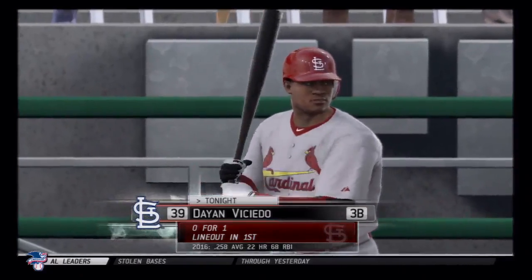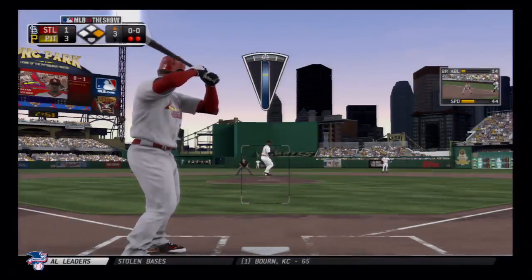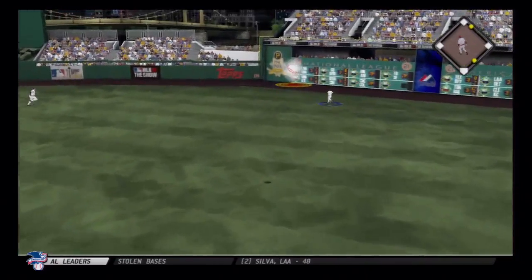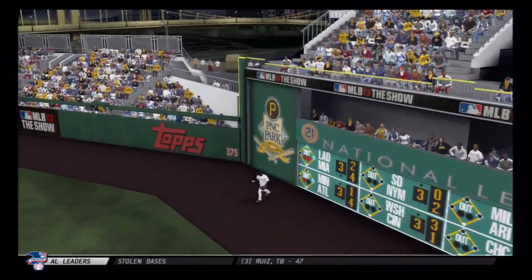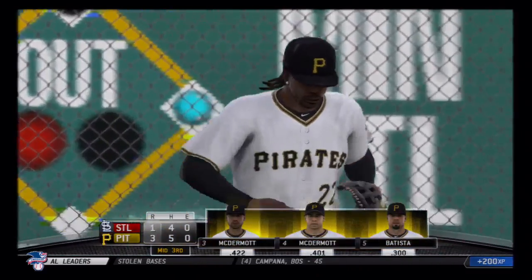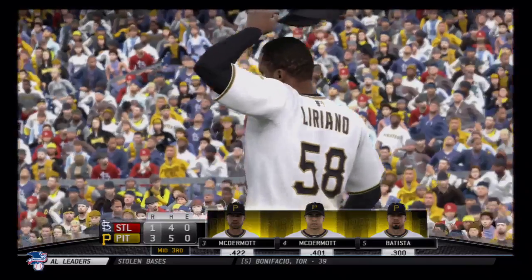Diane Viciedo will stand in. A line-out victim his first time. And there's a fastball that's hammered the other way to deep right field. McCutchen has to retreat to the track, but he has it to retire the side. Cards leave one. They still trail it here 3-1.